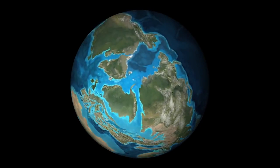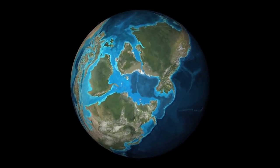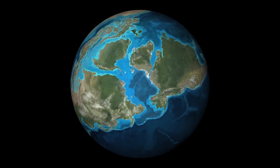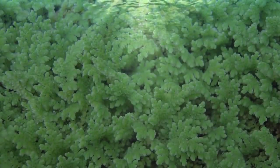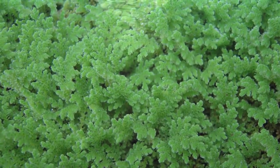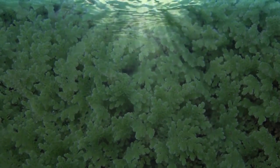The configuration of land masses had cut the Arctic off from the wider oceans. That allowed a layer of fresh water to settle over it, and a sea plant called Azolla to spread widely. In a year, it can soak up as much as 6 tons of CO2 per acre.